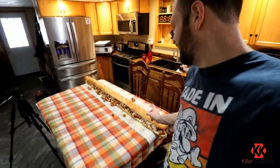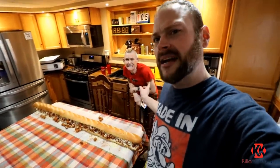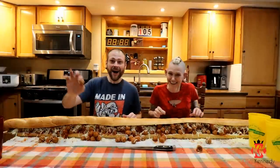So if you ever wondered what a meatball sub looked like with almost 500 meatballs on it, this is it right here. 500 balls, 2 pounds of cheese, 5 pounds of sauce. Molly Schuyler, this is hers. I'm just going to watch. Let's do it!